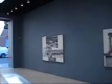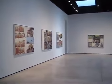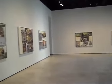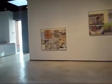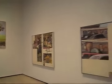Well, we're all wishing Robert Rauschenberg well. This is a run-through of Runts here at Pacewildenstein on West 25th Street.